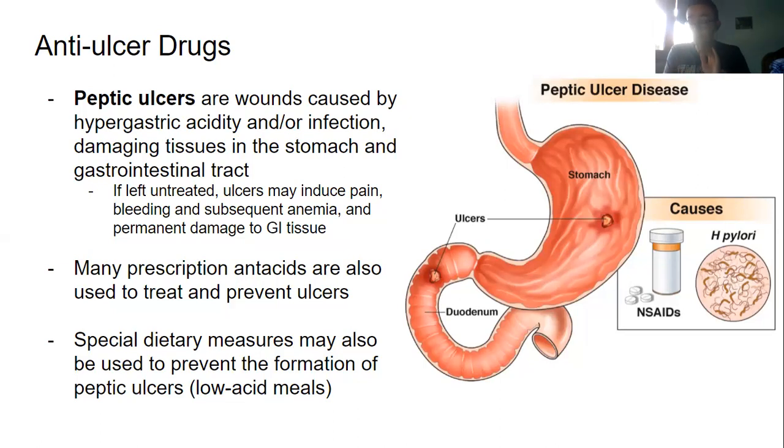Now, two very common causes for peptic ulcers, by the way. NSAIDs, your non-steroidal anti-inflammatory drugs, so your Aleve, your naproxen, those ibuprofen, those types of drugs. They're particularly hard on the stomach and they can cause ulceration within the stomach there. And then there's this thing called H. pylori. This is just a specific type of bacteria which lives in the gut, and that predisposes people to having ulcers.